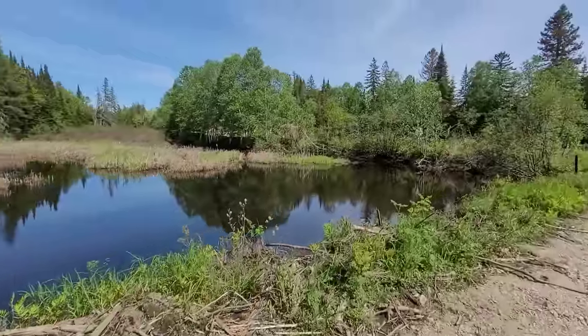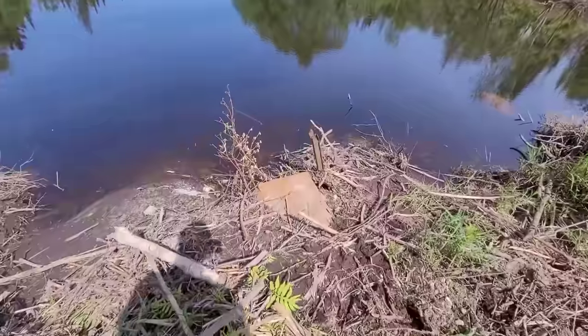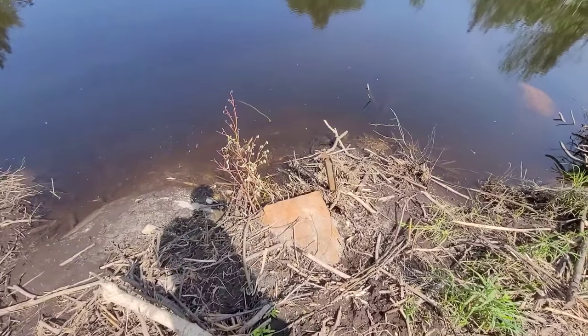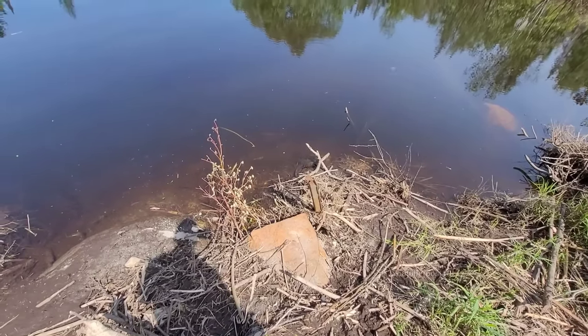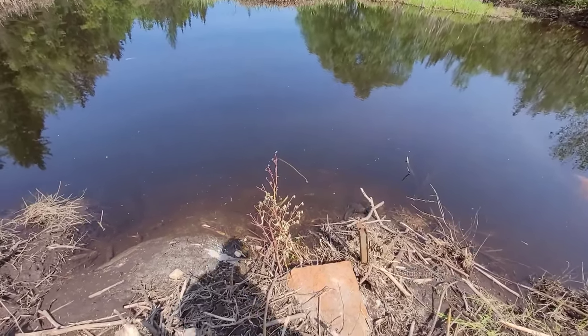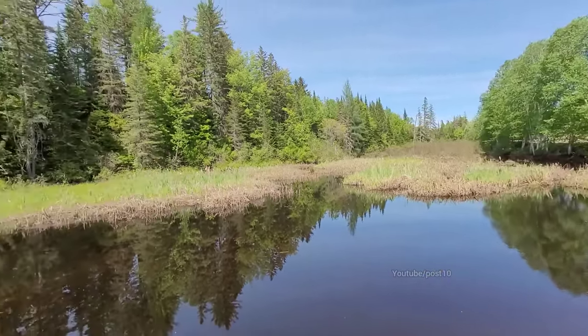Pond's not dropped back too low. Back at the culvert. We do have beavers after all. Nice. Now that we have a definite answer that there are beavers, we're gonna put a trail camera here tonight. It'll be dark in about 4 hours, so I'll be back.